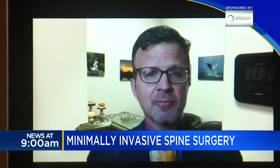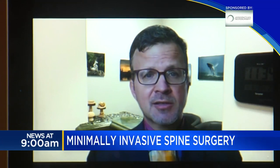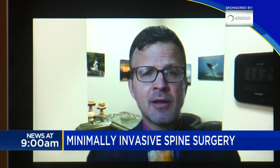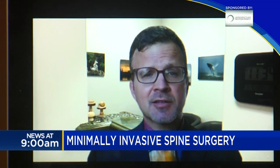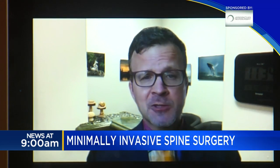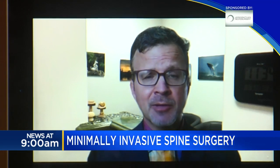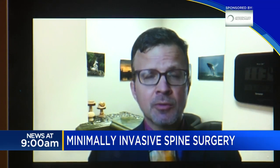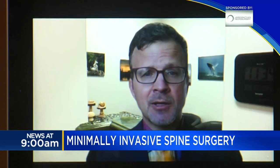So all of the common procedures I'm able to do through this type of approach, where I use a small tube, a tube that's smaller than your index finger, which means the incision is less than an inch. So I can do all the common pathologies for back surgery and neck surgery this way. And, you know, from my perspective, it's incomparable, right? Minimally invasive spine surgery allows me to do a much more precise surgery. I'm able to target the root cause of a patient's pain. So with the tube and the microscope, I'm able to target the pinched nerve and only the pinched nerve.